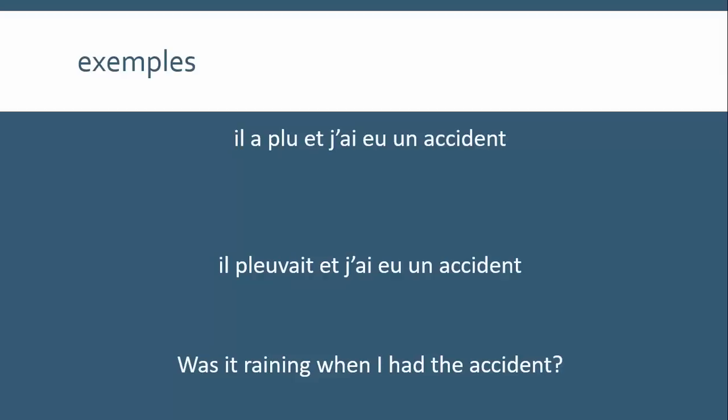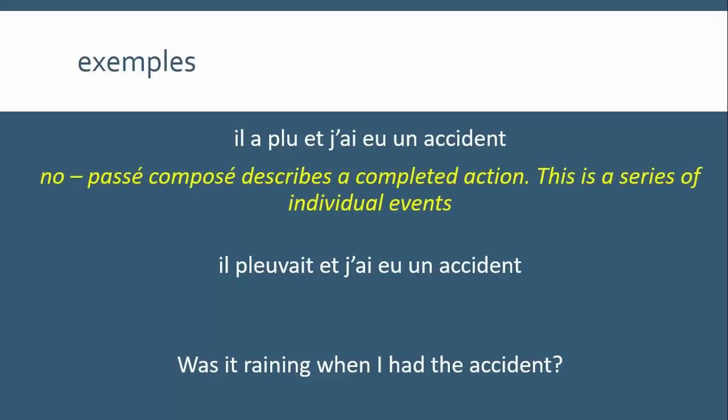So the answer for il a plu et j'ai eu un accident is no. It was not raining. The passé composé describes a completed action. So if we say il a plu, the rain has finished. This instead is a series of individual events. It rained and I had an accident. There may be an implication of cause and effect, i.e. it rained and because of the rain I had an accident, but these are two distinct actions. One happened at a different time to the other.